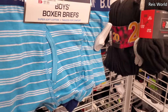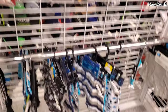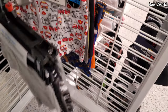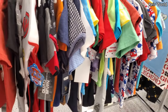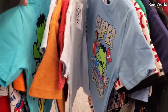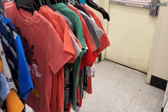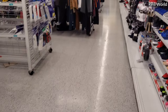So boys, boxer briefs are $8. They have underwear, those are $7 by Beverly Hills Polo Club. This one has like spiders on it. You get $5 for $8 here. So funny. Little fire truck for $8. And shirts, looks like plenty of Paw Patrol, which are $4. We have superheroes. Oh yeah, the same print. Oh, I like this one for $5. That is so fun. So yeah, they're like $5 here. It's another fun Mickey print. Let me walk over here real quick. Oh, there's children in there. Don't want to go in there.